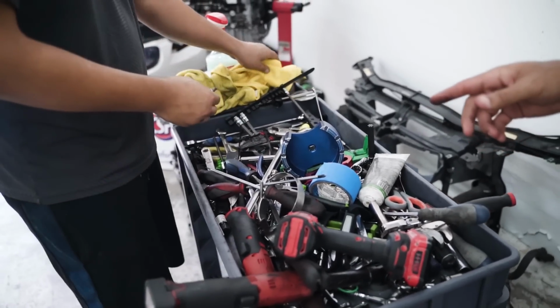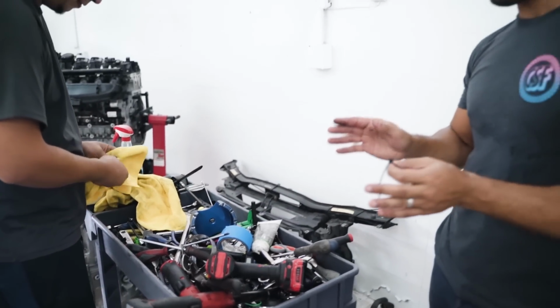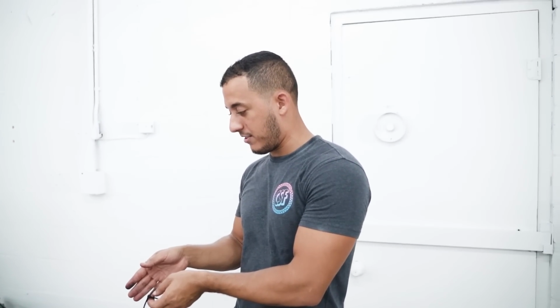Organization right here. The only person that can find tools in here is him, because it's his toolbox. Found my two things.